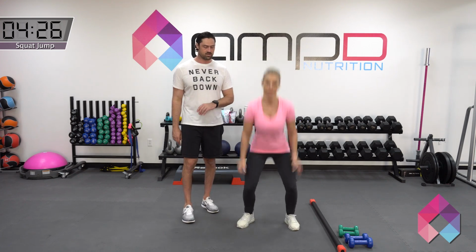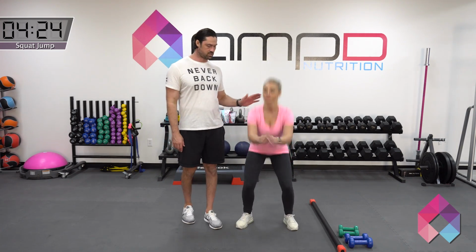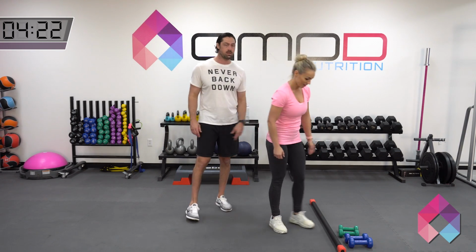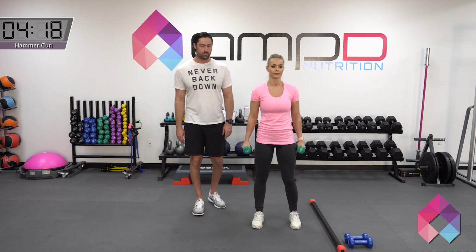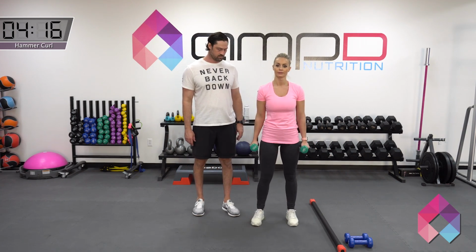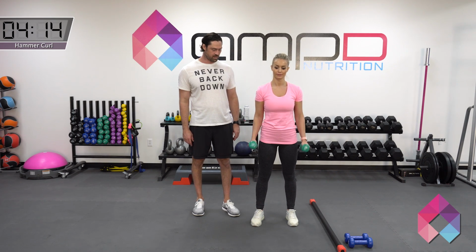That'll go. Right to the hammers. Good. Squat jump done. Right to the hammers. So grab them again. Here we go. Straight back to those 21s. This time she's doing from a hammer position. As soon as you're ready. That'll go.